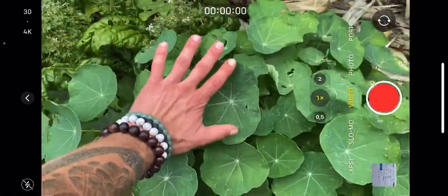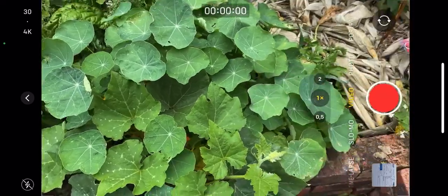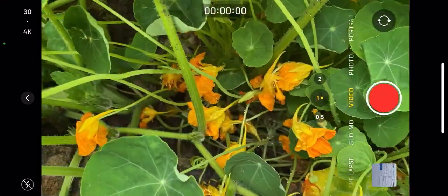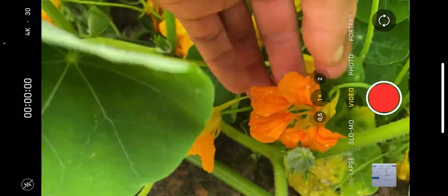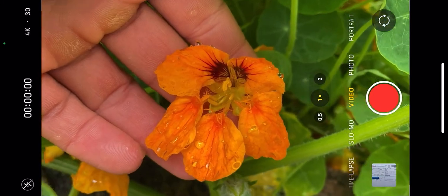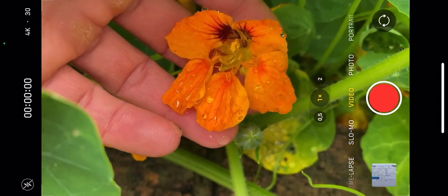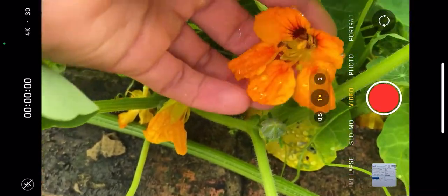Look at the size of these nasturtium leaves. Nasturtium is a nitrogen fixing plant, has really delicious edible flowers. Those are the flowers that are edible. Let me find a nice pretty one for you to look at. There you go. And so these bring beneficial predators and insects too. And these are edible. Let's have a look what they taste like.